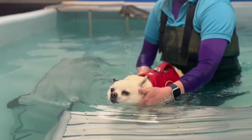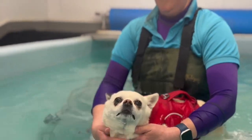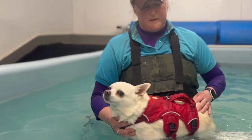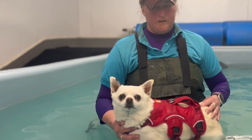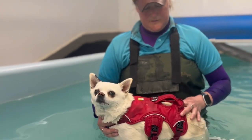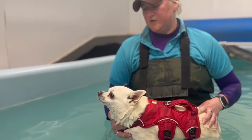So we're swimming for about 30 seconds there. Just let him catch his breath in between. Again, massage these muscles. A lot of dogs get really sore backs through compensation from their injuries. So a nice little back massage just helps with that.